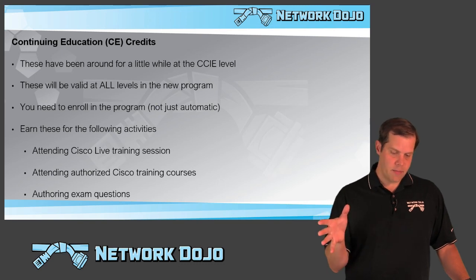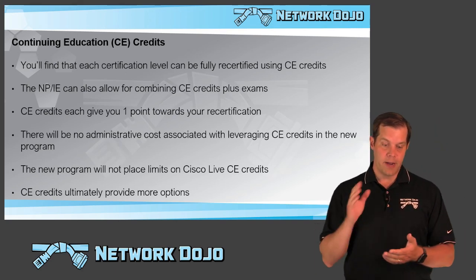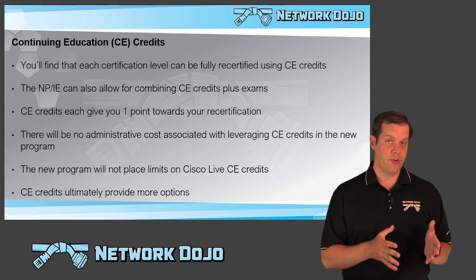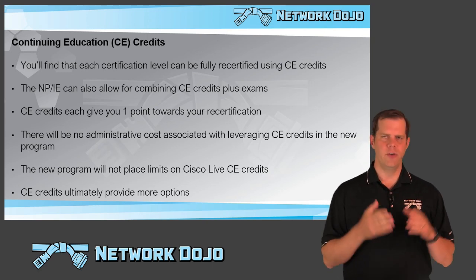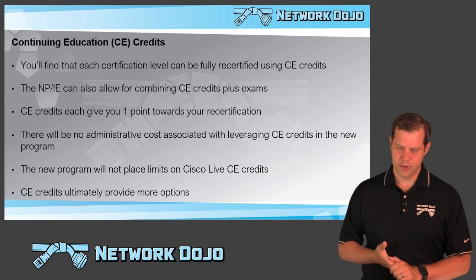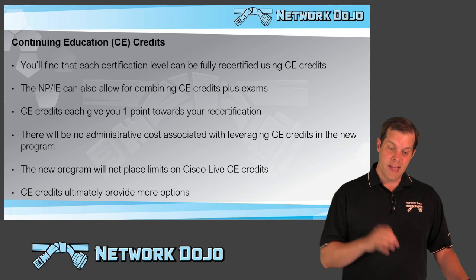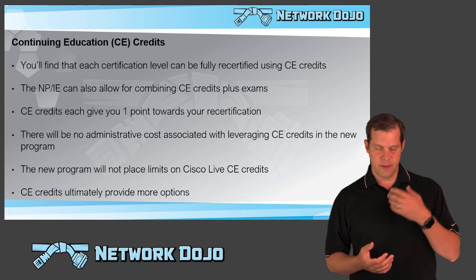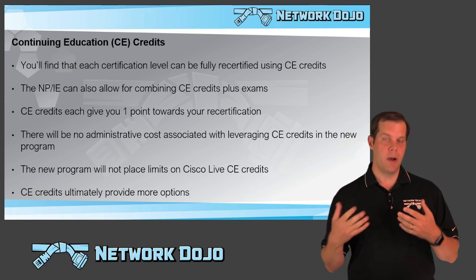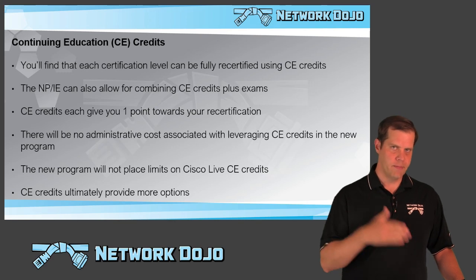You can use any combination of these methods to accumulate continuing education credits. All certification levels will be able to leverage these credits to recertify as an alternative to, or in addition to, taking exams, which is what most people are used to. You can do 100% of your recertification efforts solely through continuing education credits. At the CCNP and CCIE levels, you can have part of it be continuing education. Maybe you'll take one exam and cash in some credits. Or you can completely ignore continuing education credits and just pass exams to get recertified that way.